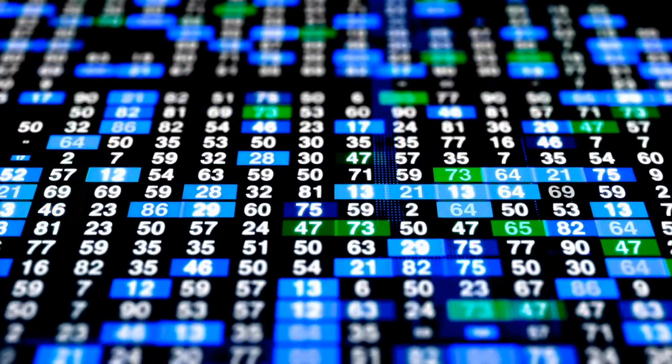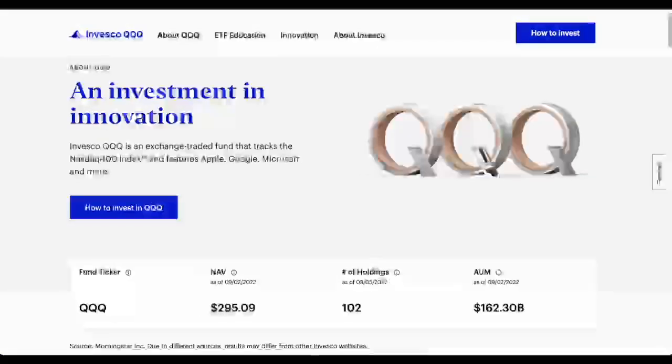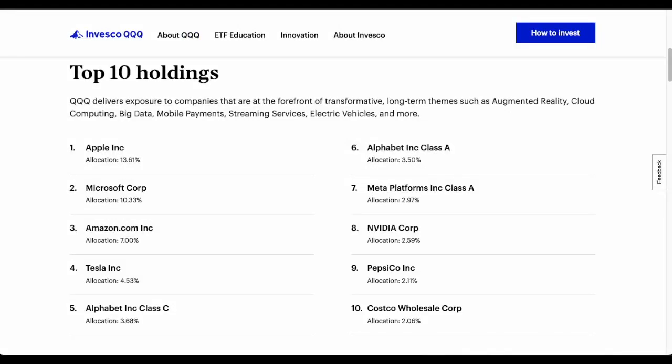past performance. So our first investment tool will be Invesco's Triple Qs, the QQQ. This is going to be tracking the 100 largest non-financial companies on the NASDAQ based on market cap. The NASDAQ is a stock exchange that is notable for the big tech giants such as Apple, Microsoft, Google, Facebook, Amazon, Tesla.